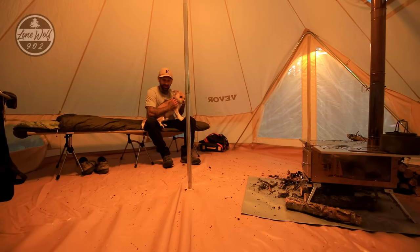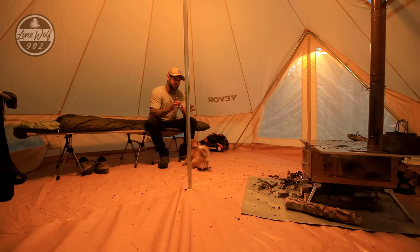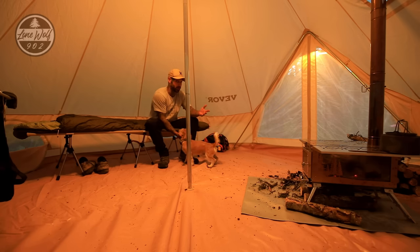Alright guys, it is getting dark outside now and the bugs are still out. I've got probably about 30 or 40 tiny little black flies all up towards the top of the tent, partly because the door obviously was wide open and the lights on the inside of the tent are on. So it's kind of drawing attention, but once we get that stove really stoked up, the heat's going to rise and those bugs are not going to want to be in here. And then the outside air will be cool.